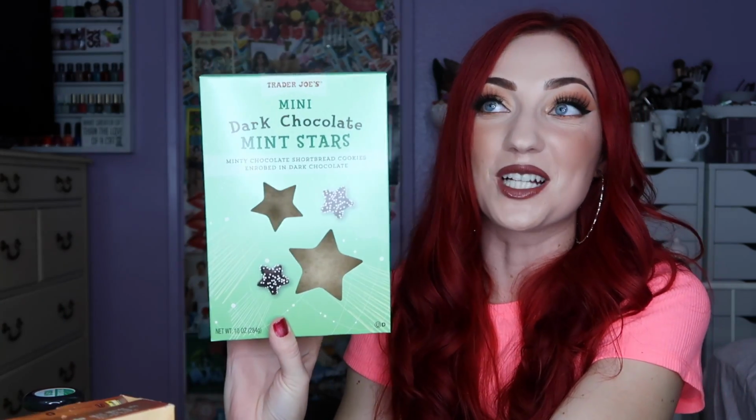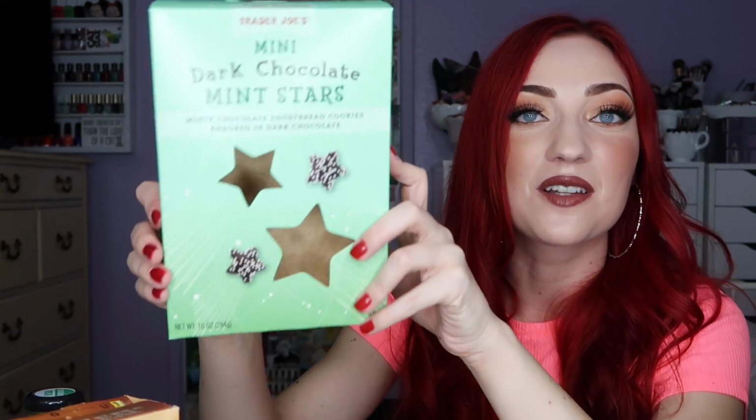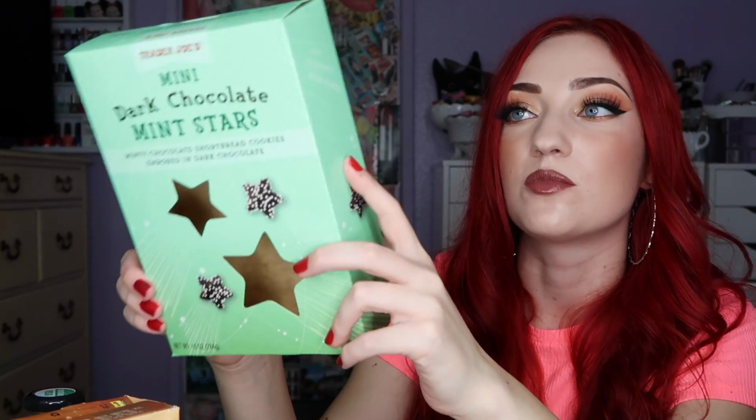Okay, these were left over from December and I am so sad these are a seasonal item. Like, why is it seasonal? These are the mini dark chocolate stars from Trader Joe's. They do have a non-mint version also. And one last thing here, I've talked about this before.